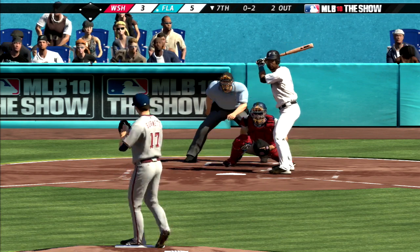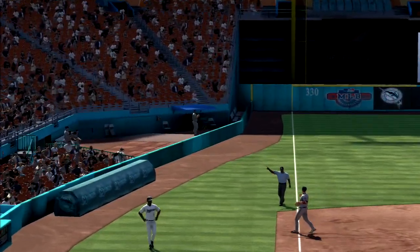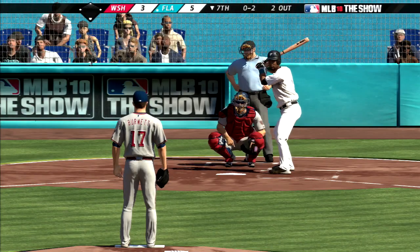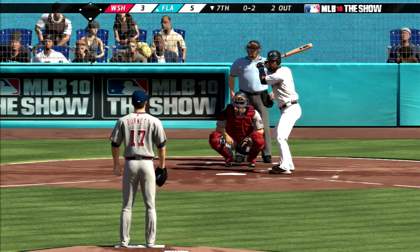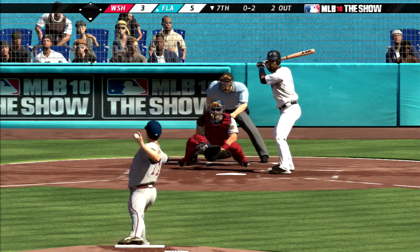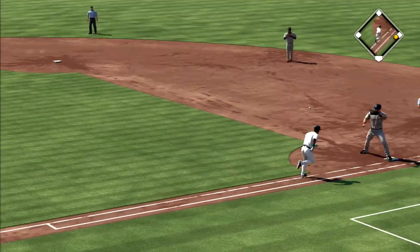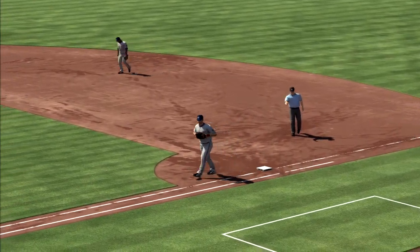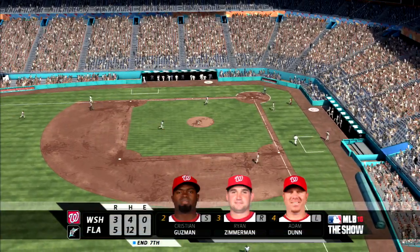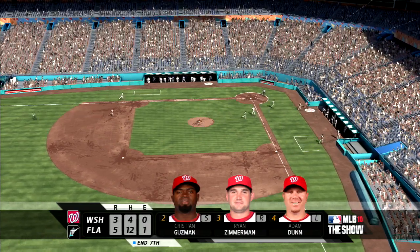Here's the pitch. Now ball hit toward third, but this is going to wind up a foul ball. Now here's a slow grounder to the left side. Throw to Dunn over at first, and with it, the side is retired. Nothing doing here this half. 8th inning coming up. The Marlins on top, 5-3.